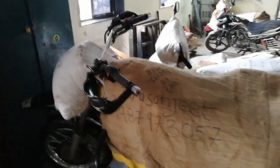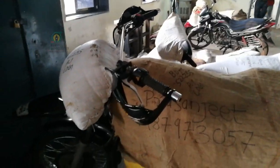Okay, that's all. This is how it gets shipped. Now my entire responsibility is over. Now it's up to the railways how they ship it, and I'll give the review after I take the bike delivery at Chandigarh.